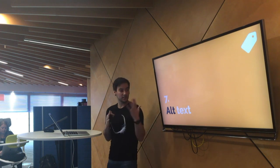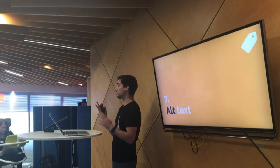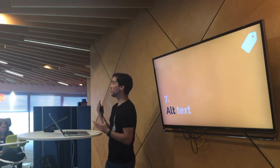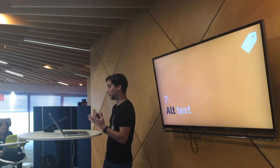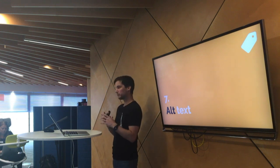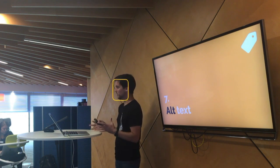In some cases, alternative texts are okay to skip as well. For example, when the image is already captioned, or if it already has a description attached to it. If the image is part of a link, that's okay, because there's context there that the screen reader will relay that they're going to be taken off to another page. And if the image is purely decorative and doesn't really add purpose to the page itself, it's okay to skip alternative text.